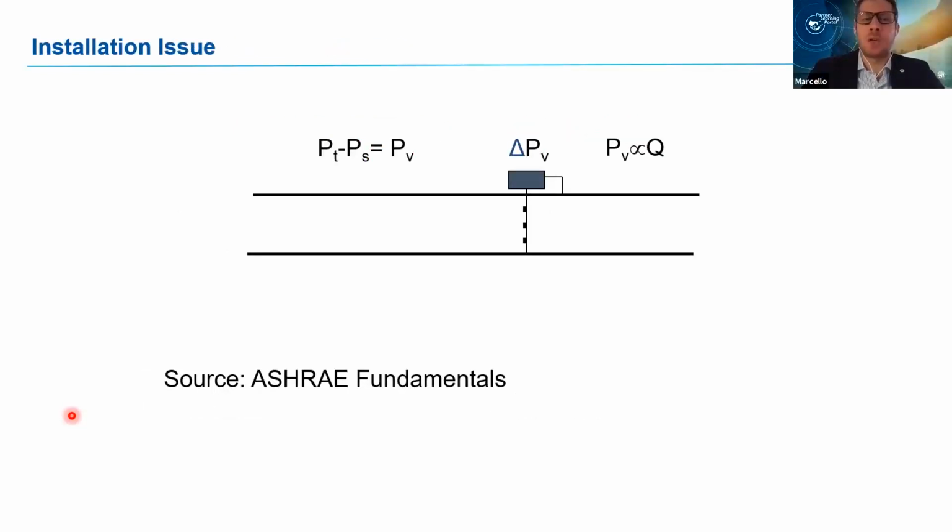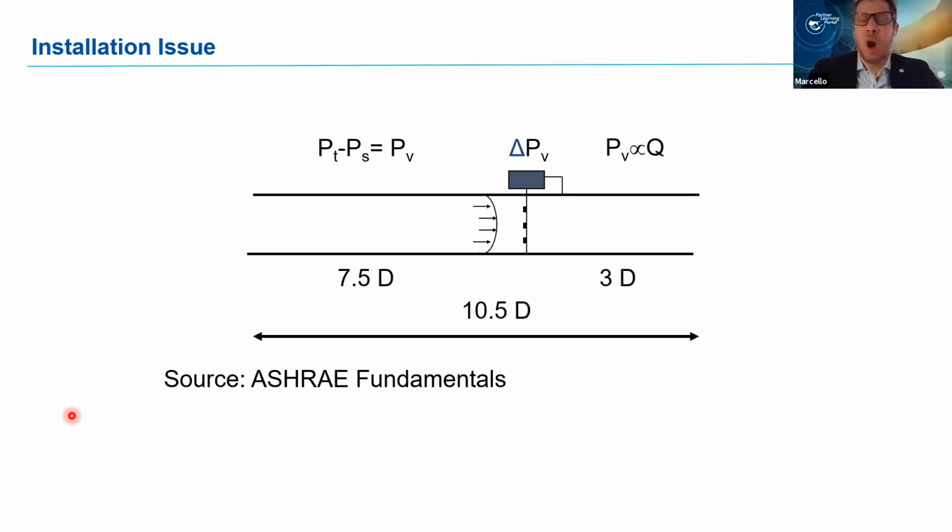When we talk about installation issues, there are some recommendations from ASHRAE that I think everybody is familiar with. When we install VAV boxes, we need to install them in a specific position within the duct stream. We need to stay 7.5 diameters away and 3 diameters before, for a proper installation. Otherwise, we might get a wrong reading of the pitot or the flow sensor, and that wrong reading might affect the operation of the VAV boxes.